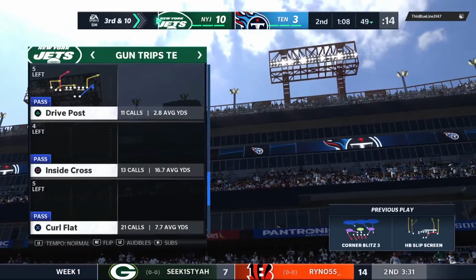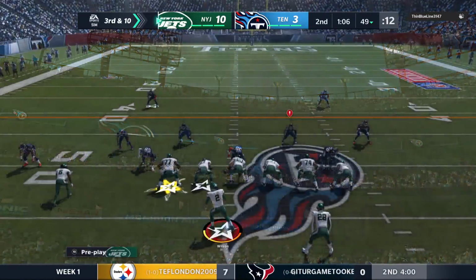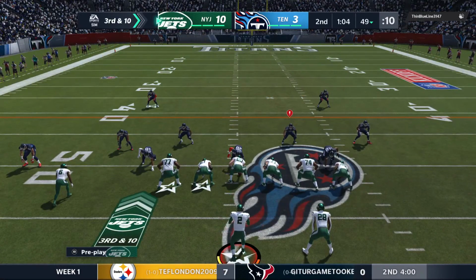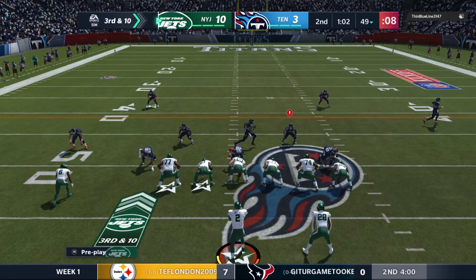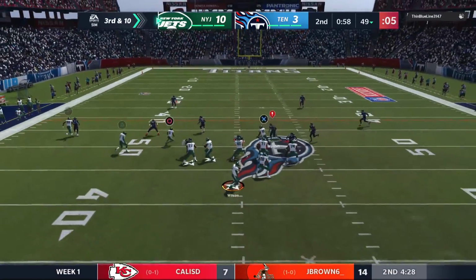You don't have the ball tipped up in the air, and you come back and try and pick up the first down on 3rd down. That way you don't lose any yardage. Creeping up on a minute to play in this first half.